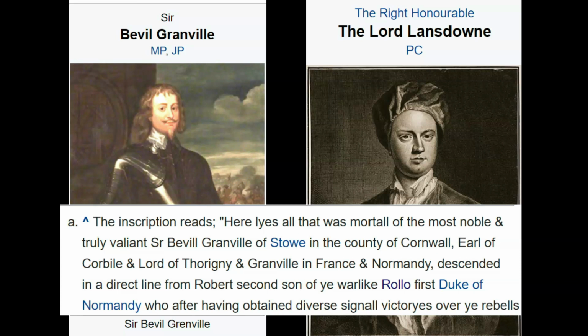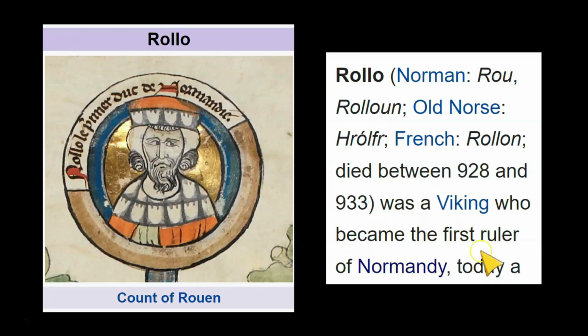And so the Granvilles trace their origins back to Normandy from well before the Norman invasion of 1066. And not only that, but to the first Duke of Normandy, whose name was apparently Rollo, right? So I Rolloed myself over to his wiki page, and it turns out that Rollo is a Viking. He was a Viking who became the first ruler of Normandy. And so apparently historians have been losing sleep for centuries over Rollo's true origins, who he really was, right?